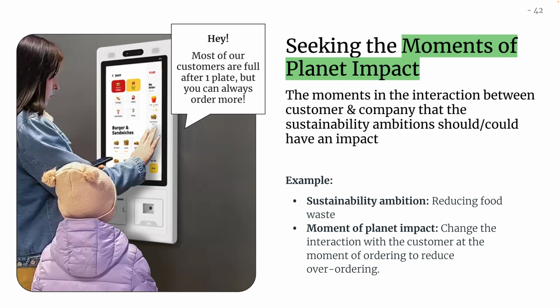Then it's first of all important to understand the moments of planet impact in that customer experience. In that interaction between customer and company, when are the biggest moments where impact is ignited? For example, if your corporate ambition were reducing food waste, I took a photo from McDonald's. Imagine McDonald's wanted to reduce their food waste. Obviously, the moment people are ordering is quite impactful, because if they order too much, that's difficult for you as a company to change. So you might think about a moment in that interaction that reminds people that most of our customers are already full after just one burger or one plate, but you can always order more. That might be a moment of planetary impact.